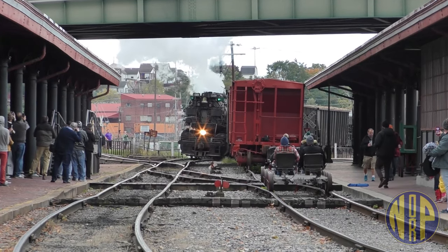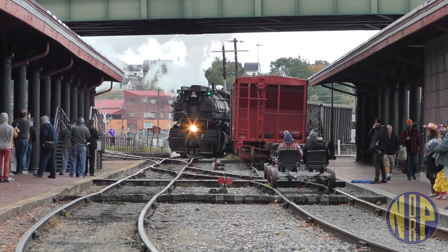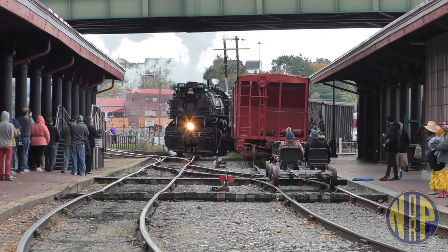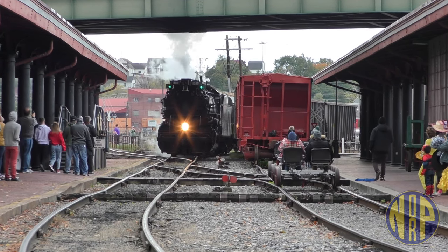After a long, painstaking restoration process, 1309 is currently the pride and joy of the Western Maryland Scenic Railroad, and can often be seen pulling trains up and down the line. Today would be no exception, as 1309 pulls the Frostburg Flyer into the station.